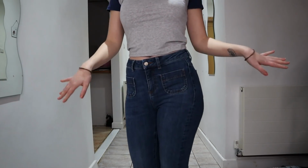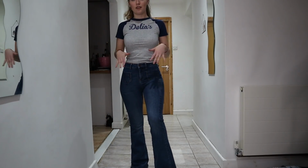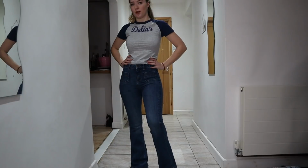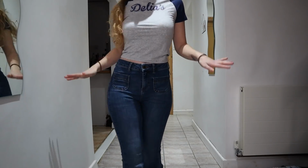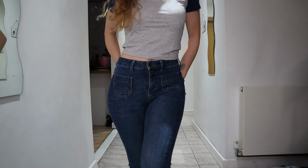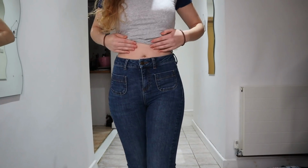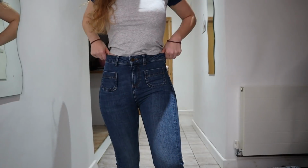Maybe I just need to style them, because I don't know if they go with this top. They look a bit too extra to wear with just a little t-shirt. I'm not sure. Let me know what you think. These are in the maybe pile, but these ones were £2, so it's fine. But they fit lovely, and they're high-waisted, and I feel like, I don't know, high-waisted flares.